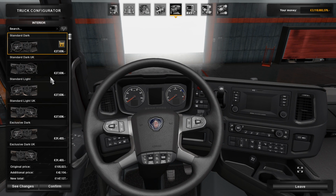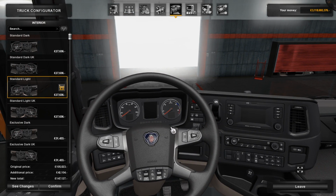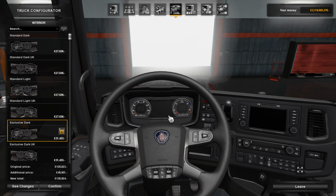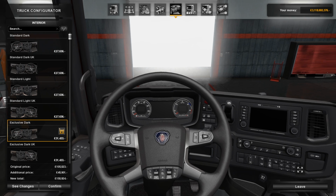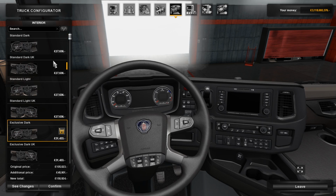But yeah, as you can see, two different versions of the standard, and you also get a different style up here. So as you can see, these are more of the older style sort of speedo and rev counter. You also get a smaller screen here, but when you go up to the exclusive, you get this much more modern display with this huge screen up here, and then screens in here as well, which display all kinds of information like your speed. So as you can see, it is quite a good upgrade for $4 grand, I'd say.